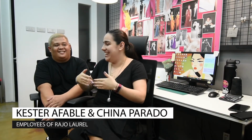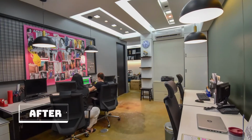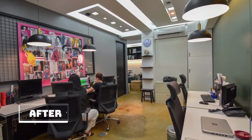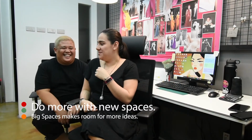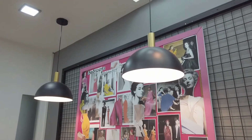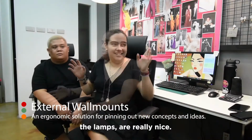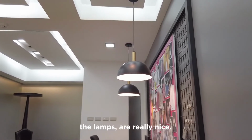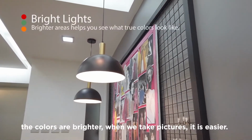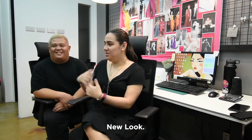Just making the walls, 6th grade, and they had all the files everywhere, just making it's going to be a new look, right? But all of them did.